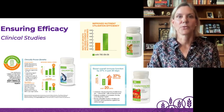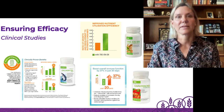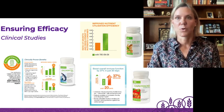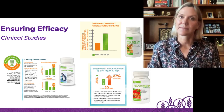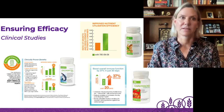A study performed at Texas A&M University under Dr. First's direction showed exactly that. When TreNN was present in the diet, cells used nutrients more efficiently. 2 groups received the exact same diet, delivering the exact amount of nutrients. The only difference was that one group received TreNN grain concentrates and the other did not.